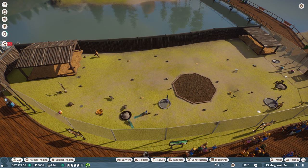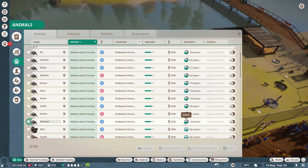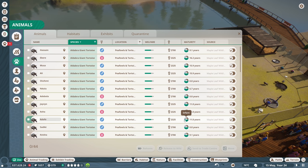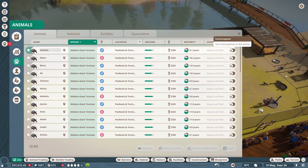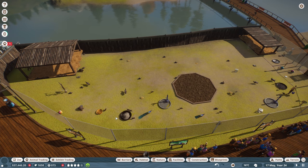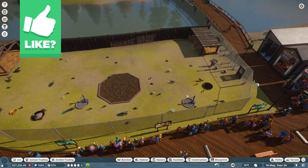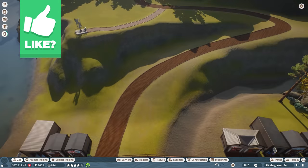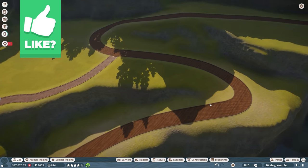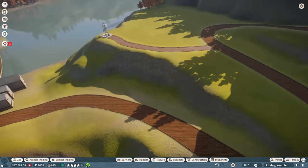Oh my gosh, we have a lot of turtles. How are they doing on age, though? Looks like a lot of them are still infants. Oh my gosh. Yeah, these tortoises. Man, I keep getting them mixed up, you guys. But we have so many tortoises right here. I am very inclined to make them their own habitat once again, especially because we do have an area up here where we could definitely slip them in. Maybe right here in this little corner bit. We could probably put the tortoises there.